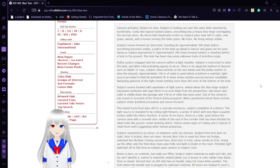Camera activates, flickers to view. Subject is looking out over the same field recorded by technicians. Looks like typical lowland plains. Everything has a heavy blue tinge overlapping the normal colors.